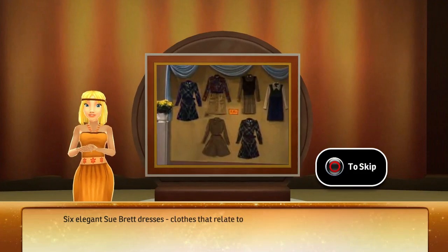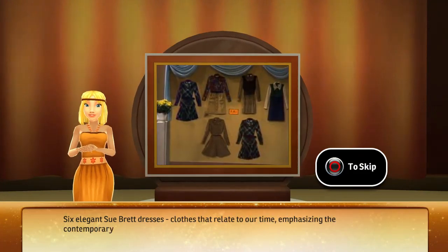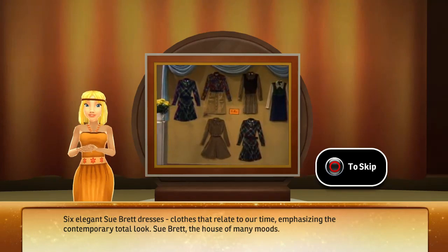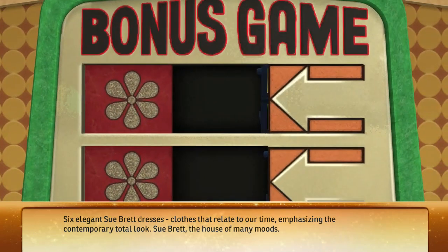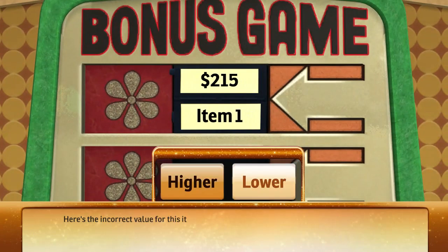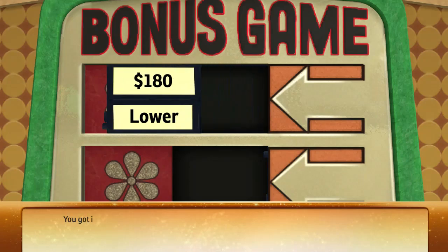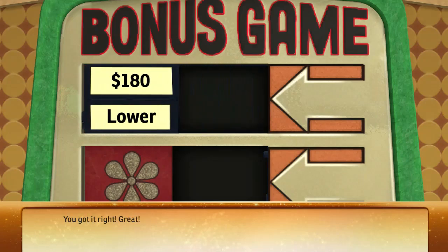Six elegant soubrette dresses. Clothes that relate to our time, emphasizing the contemporary total look. Soubrette, house of many moods. Here's the incorrect value for this item. Is the actual retail price higher or lower? The actual retail price is... You got it right. Great. Let's go to the next item.